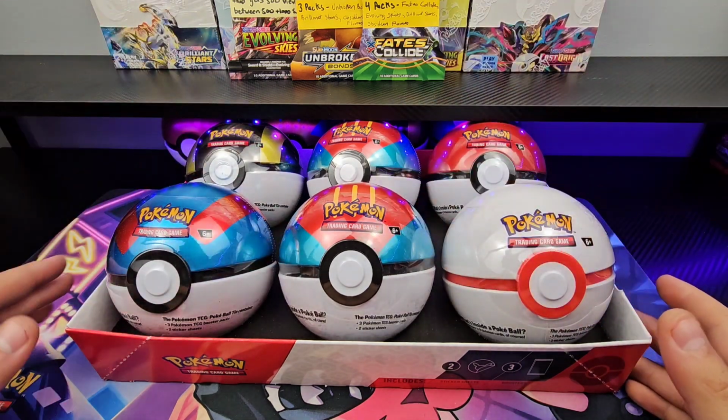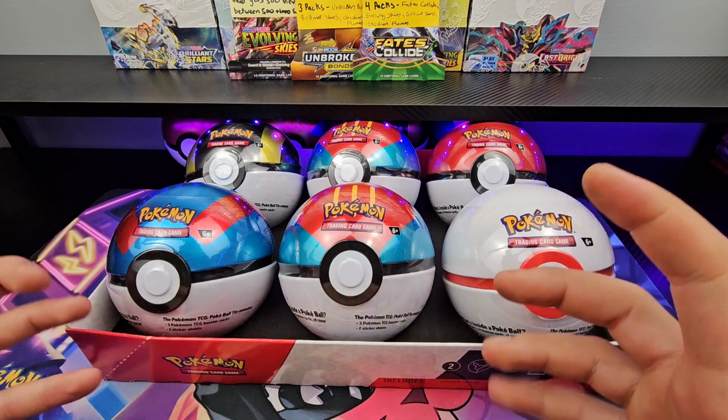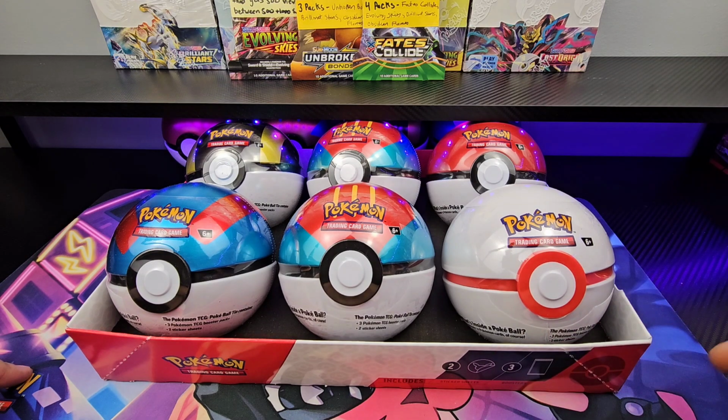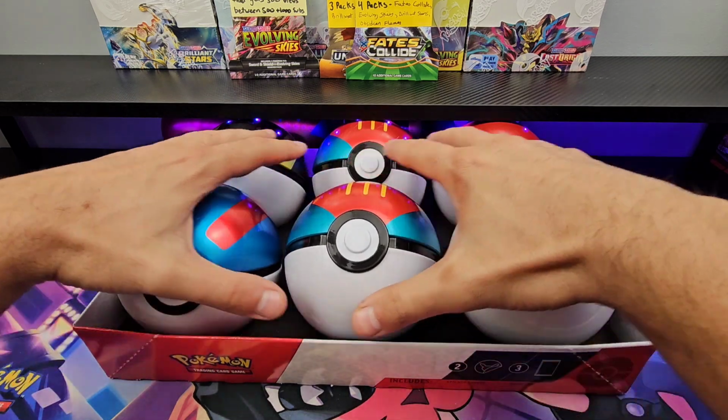So what we're going to do, I'm going to put these to the side, cut all the wrappers off so it's not just a bunch of crinkling, and then we're going to open them one by one. So, let's cut them open, and let's get opening. Alright, so that is our display without the wrappers.